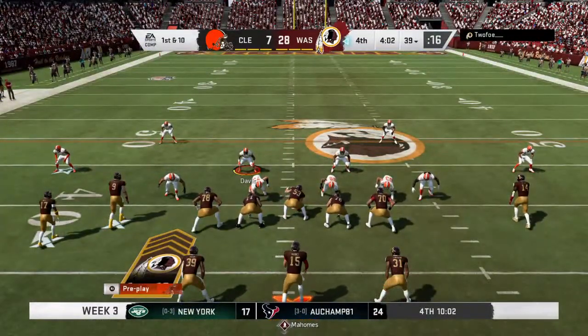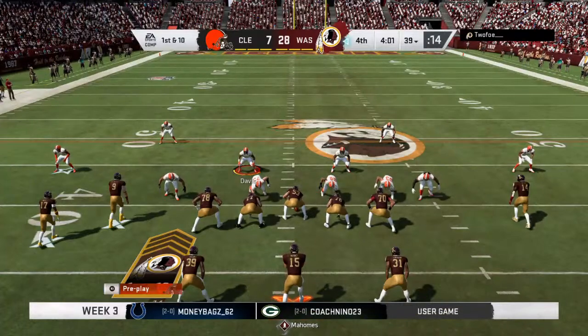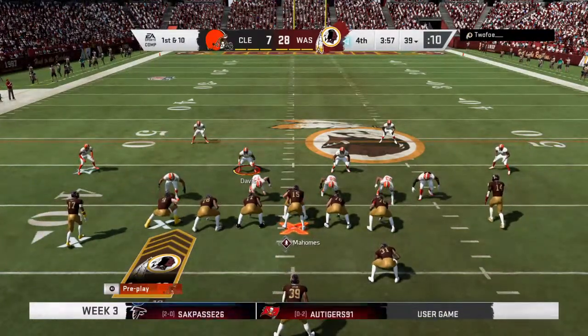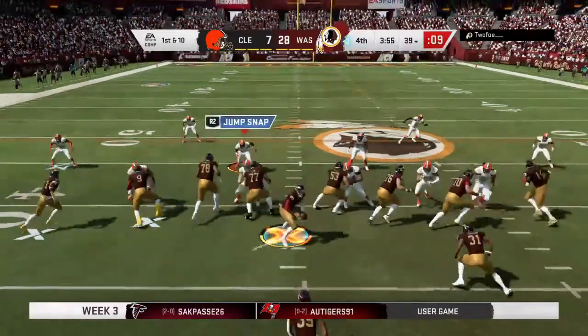Check, check, check, check. Check safety, check safety. Hey, 15.